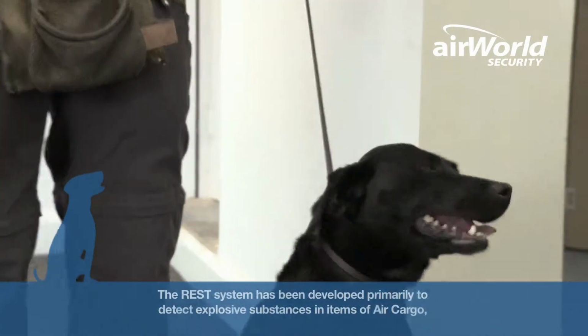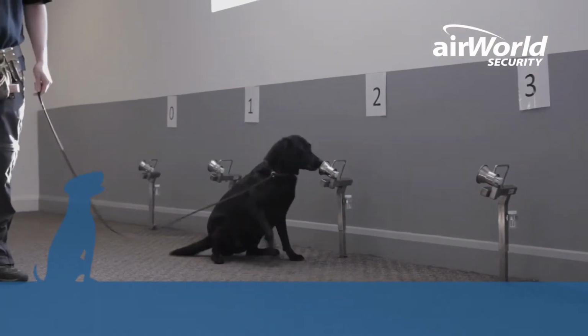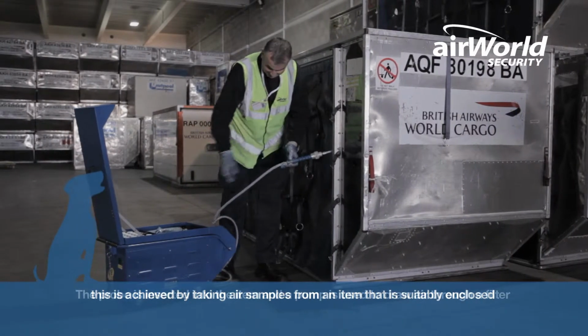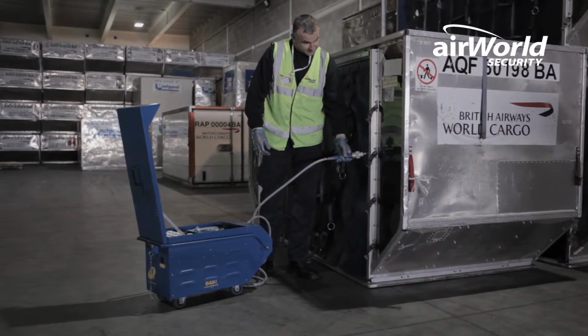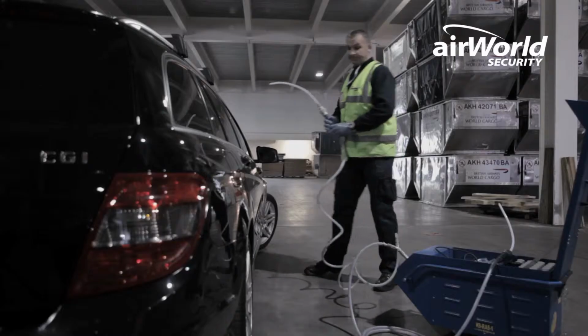In Europe, this is called the REST system and has been developed primarily to detect explosive substances in items of air cargo. The way it works is that an air sample is extracted from an item that is suitably enclosed. This is done by inserting a probe into the item and using a pump, drawing the air through a filter. Here you can see several different items that are suitable for the REST system.